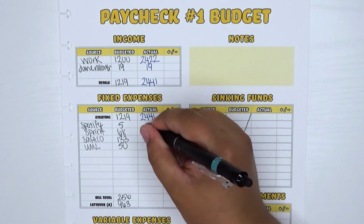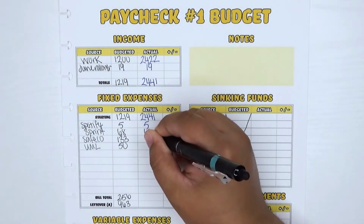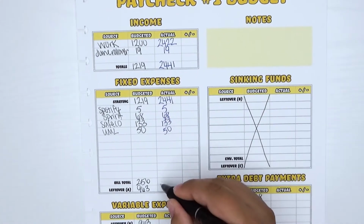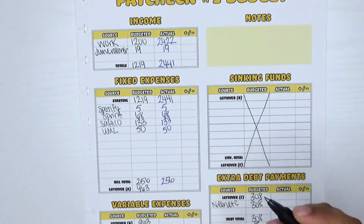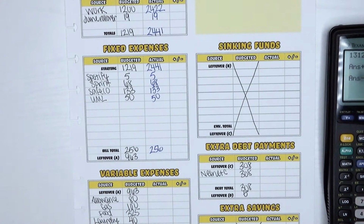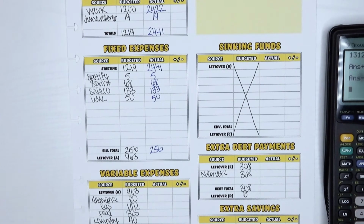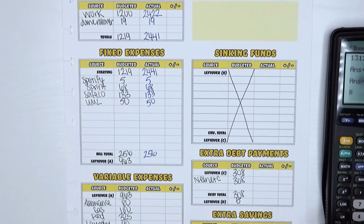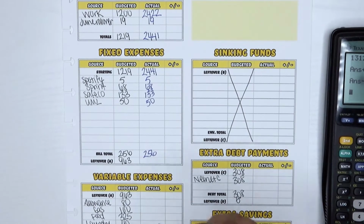So I'm just paying all of these, which is $256. So I need $24.41 minus $256. And forgive me if my voice sounds weird or hoarse. It's really early in the morning and I'm trying to film this and get this ready. So we have $21.85.